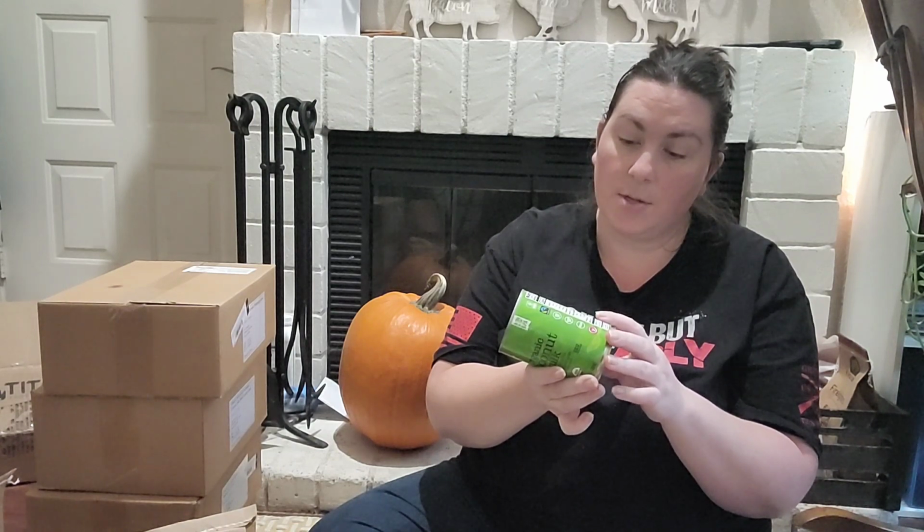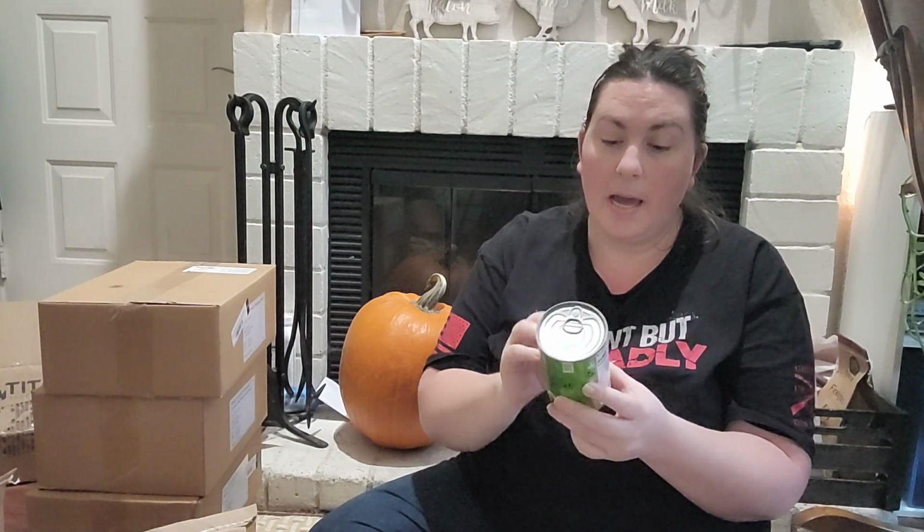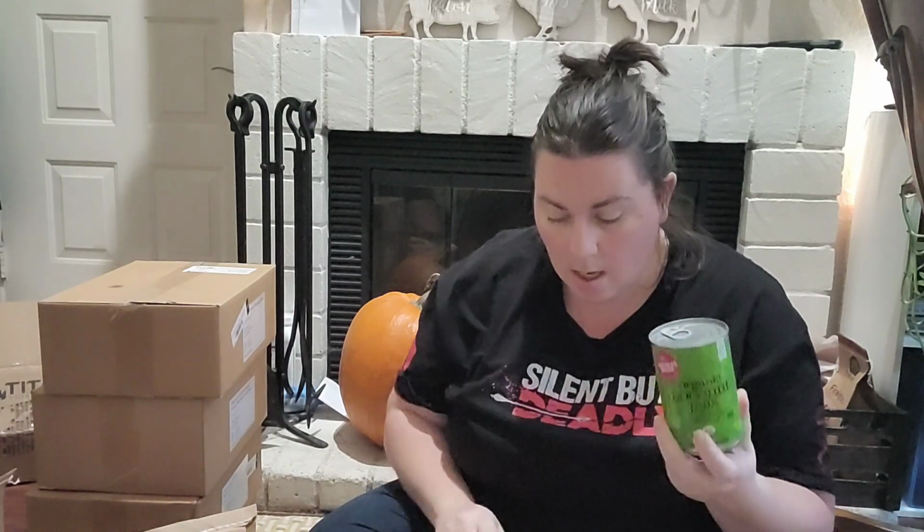organic coconut extract and water. There's no gums in this or anything else in it. It's just coconut and water. So I got this brand to try out to see how we like it, and we'll go from there. I did get a case of 12 of these.